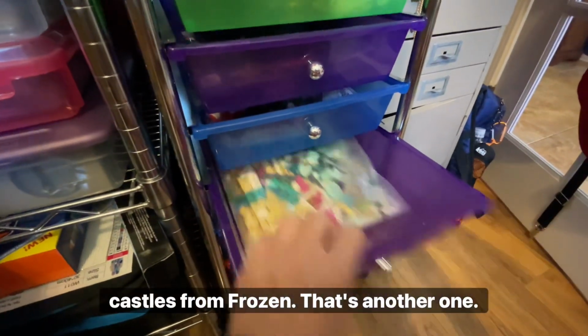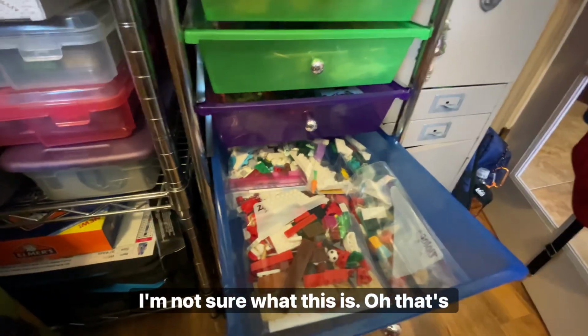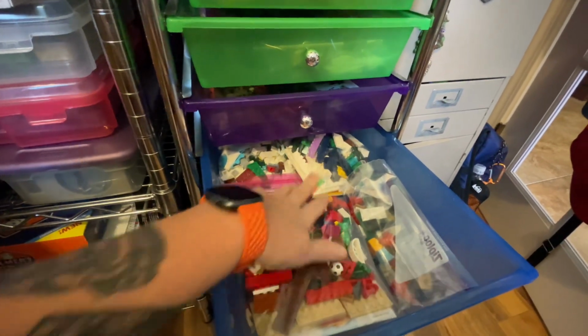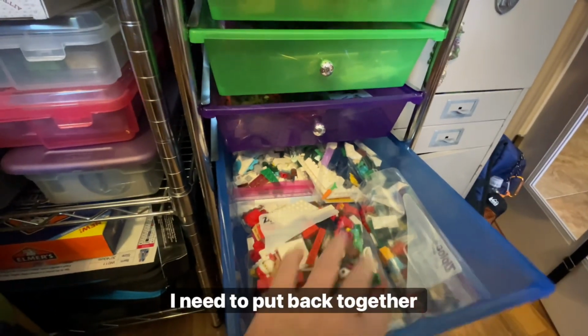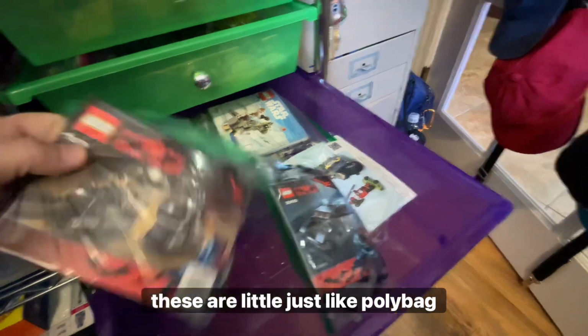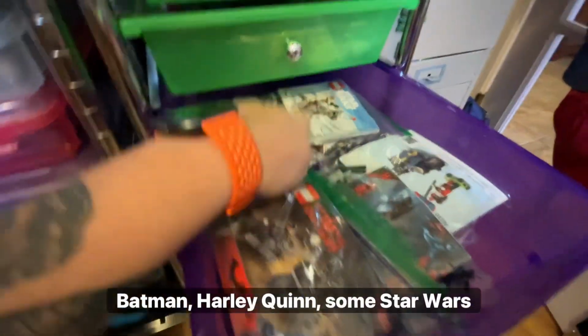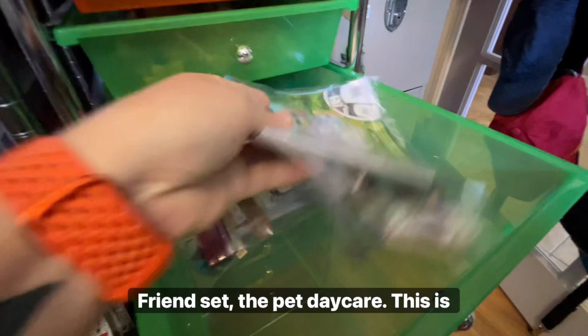That's another one. I'm not sure what this is. Oh, this is Christmas. This is still Christmas stuff that I need to put back together. These are little polybags: Batman, Harley Quinn, some Star Wars. Friends set, the pet daycare.